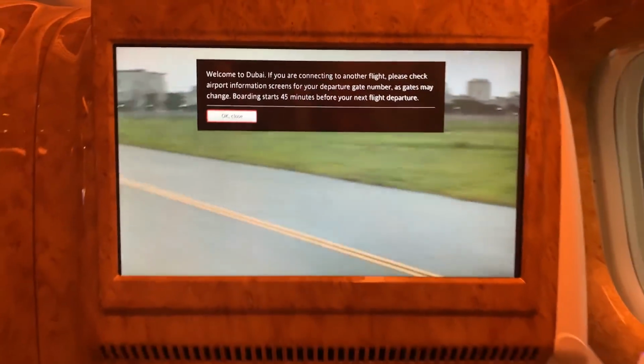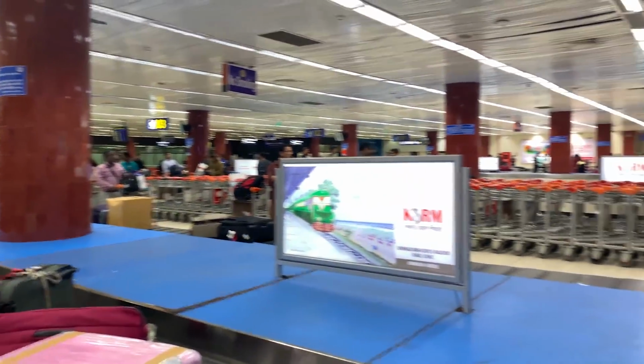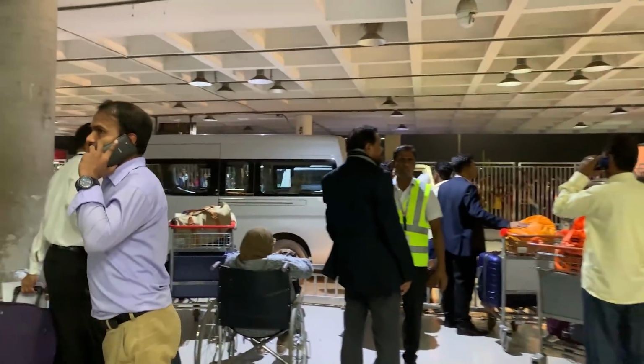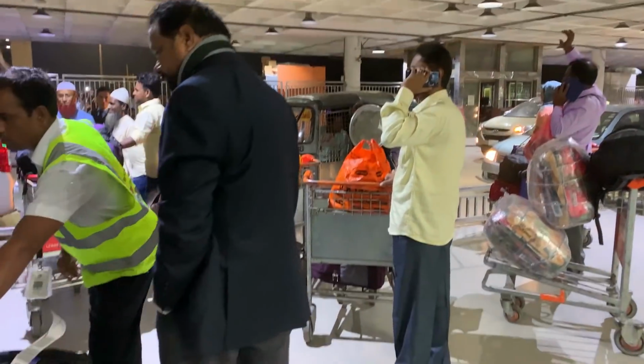God, I hope not. Yes, I can see my suitcase in the background. This is Dhaka Airport. Super exciting. Right, we are out of the airport. We are just about to get our car. I hope it's not that little tuk-tuk there.